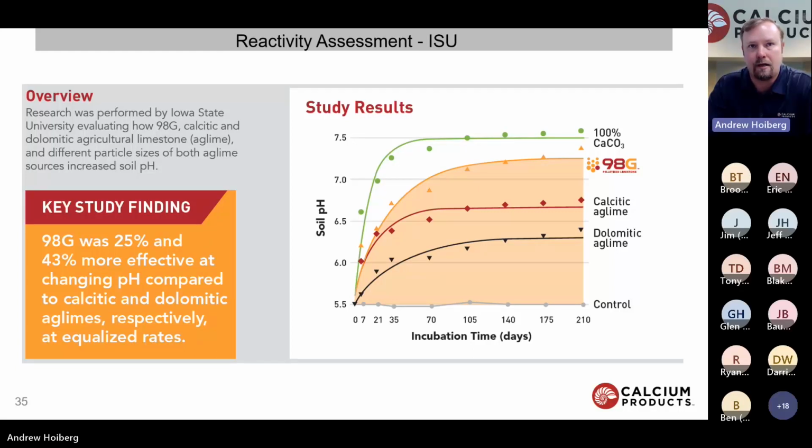So at the end of this trial, calcitic was 0.7 units. It doesn't sound like a lot, but in the world of pH, that's a huge difference. It's a logarithmic difference, and an entire unit of pH below was dolomitic ag lime from where 98G ended up in this trial. And so there's a few things at work here.